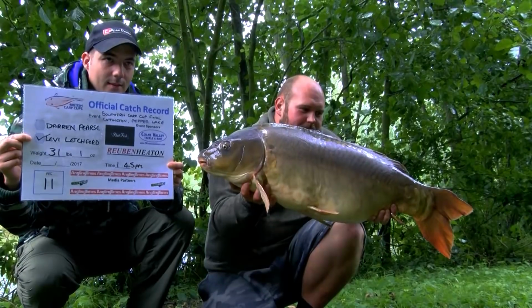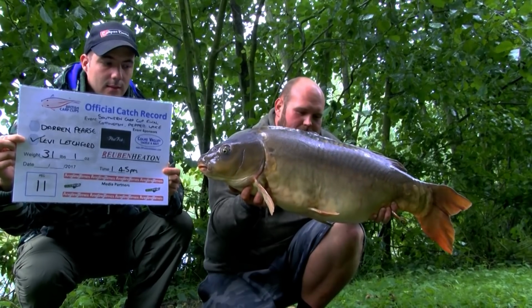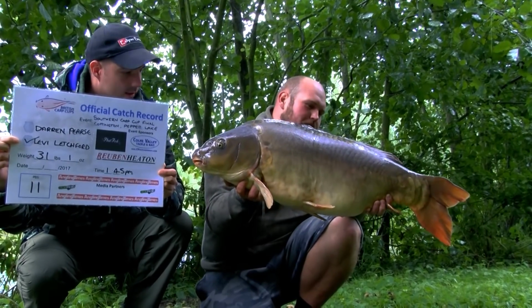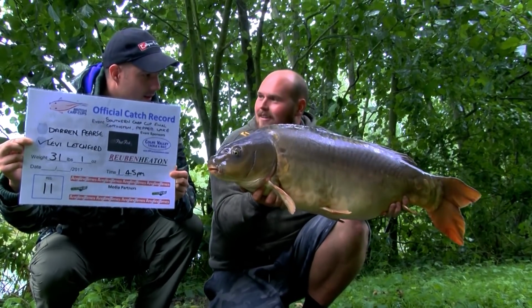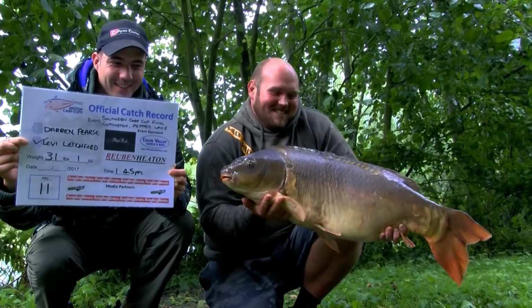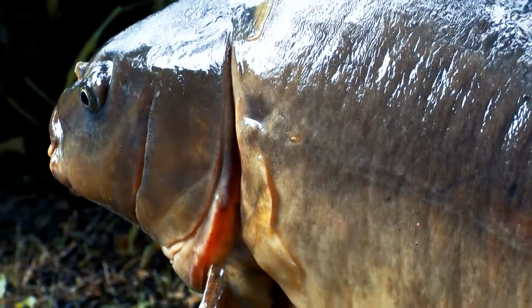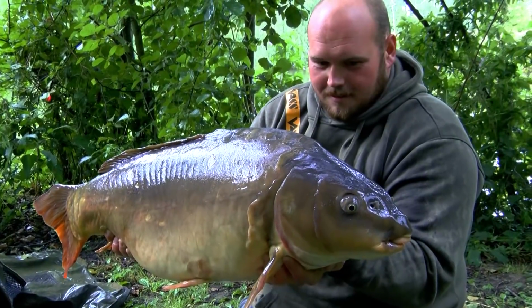Peg 11 for the solitary Levi Letchford, after his partner Darren Pearce has had to leave the match to be at the birth of his baby son. But Levi seems to be holding the fort with this brute, 31 pound and 1 ounce.